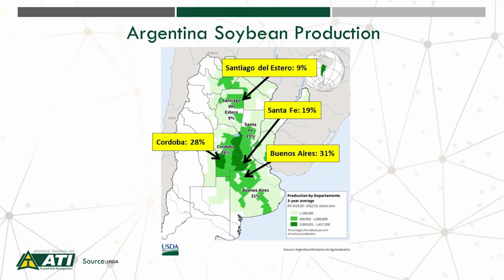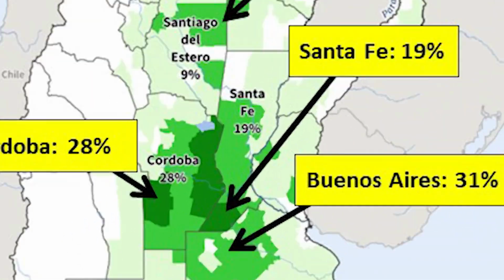Let's start out this week looking at trends in South America, specifically starting out in Argentina, where those soybeans are produced. In Argentina, we have four key provinces here: Buenos Aires, Cordoba, Santa Fe, and Santiago del Estero. A little over 80% of the beans are produced in those four provinces. Now, the beans in the north are in the pod fill stage, whereas the double crop beans in the south are in the pod set stage.